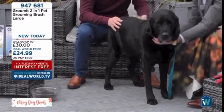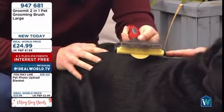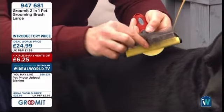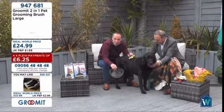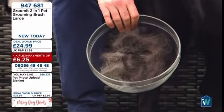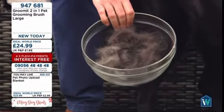Oh, Pete, look at this. Can you see Pickle's coat now as well? Look at that. Bear with me 1 second. I'm going to pop this in the bowl and show you the hair that we've taken so far off that undercoat. Now, this here in the bowl, this is all the dead hair. There's a little bit of Doug's there as well, but that is all of the hair that has come off already from Pickle's undercoat, which is amazing.